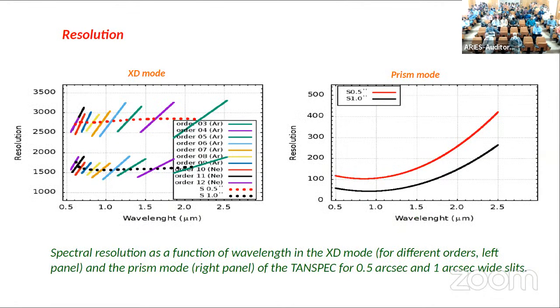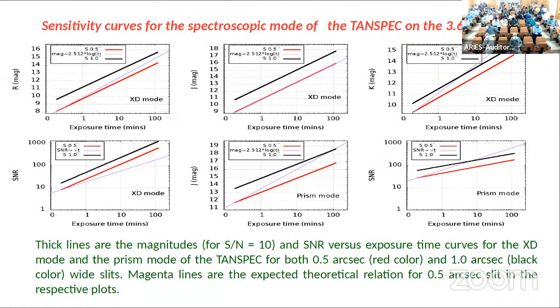So this is the resolution of cross dispersed mode in different orders. This is K band, then H, then J, then R, and shorter range. The median resolution is around 2750 for different orders. If you take the 1 arc second slit, the resolution is around 1500 or 1550. Similarly for prism mode, this is for the 0.5 arc second slit, so you have better resolution as compared to the 1 arc second slit. Depending on your science goal and the brightness of your source, you can choose whichever configuration you want for this spectroscopy. And these are the sensitivity curves.